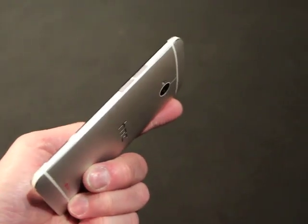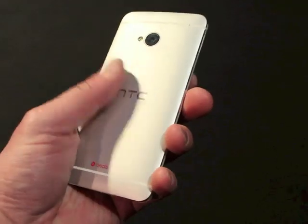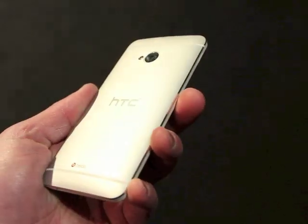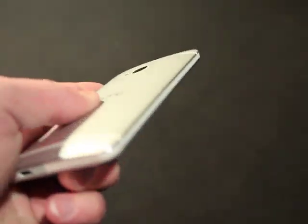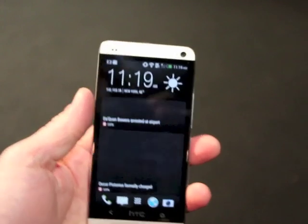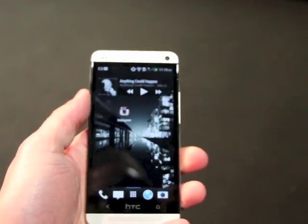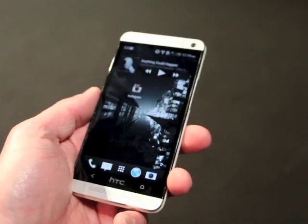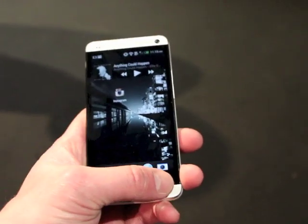And we've got toggles here on the right. The back is a giant piece of aluminum, and it's got a nice curve to it, you can see, to make it fit better in the hand. It's got a nice chamfer along the edge here that's got a reflective finish to it, and stereo speakers below and above with BoomSound to make for better playback when you're doing video and sharing some video with other people. So let's look at the hardware on this device.